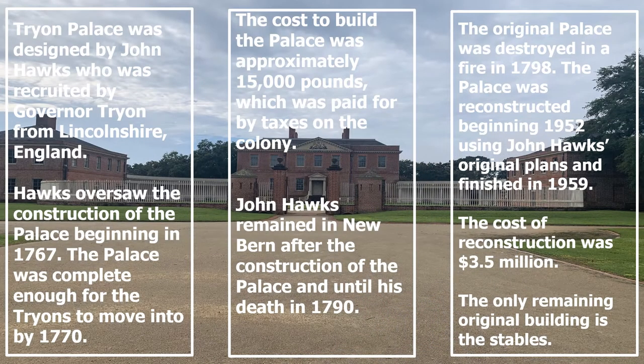We're going to talk a little bit more about the palace. It was designed by John Hawks, who was recruited by Governor Tryon from Lincolnshire, England. Hawks oversaw the construction of the palace beginning in 1767, and it was complete enough for the Tryons to move into by 1770. And you think about that, that's pretty amazing that they were able to build this huge palace in 3 years. Yeah, exactly. Enough for somebody to move into, right, without all the modern equipment that we have now.